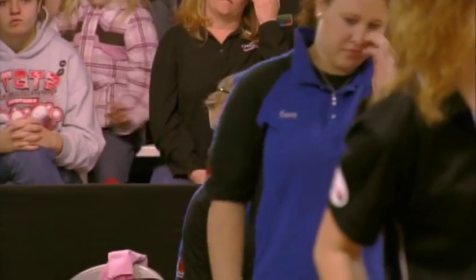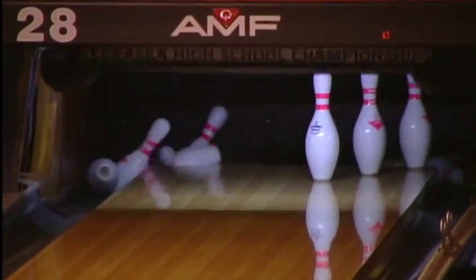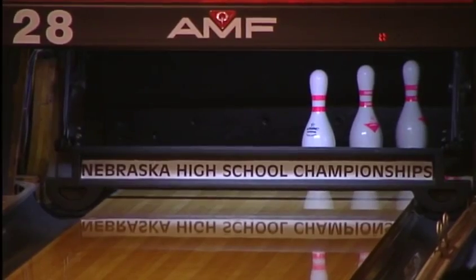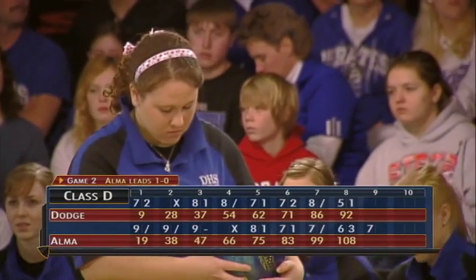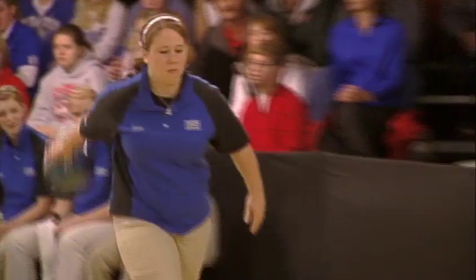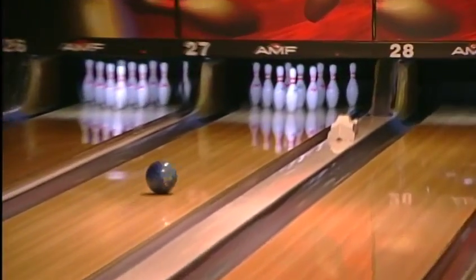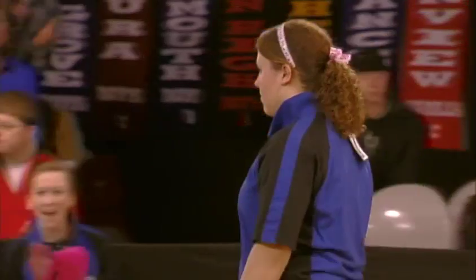Dodge certainly has had some opportunities here in game number 2. Alma's given them a few good looks. That goes a little high. Lene has slowed down a little bit. A couple of shots there earlier, she came up a little light on the head pin, although actually a couple of shots she was just right square in the pocket and left the 10 pin. So sometimes you can over adjust a little bit, but she slowed down a little bit, and that's what caused that ball to go high just about there, Larry, on Sarah Kemp's shot. That would have put Dodge right back in it.